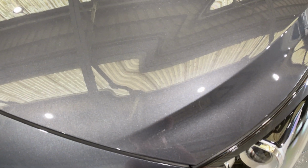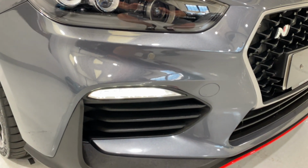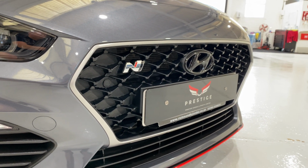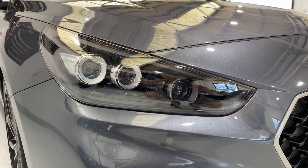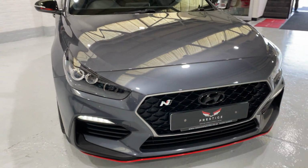There are very, very few stone chips on this car. You're always going to get a few tiny little ones, from stones kicked up from the cars in front. But as you can see, there is nothing nasty. Little LED lights down the front there. Really great looking grille on the front, finished in black gloss. Some nice aggressive looking headlights. The red trim down at the bottom.